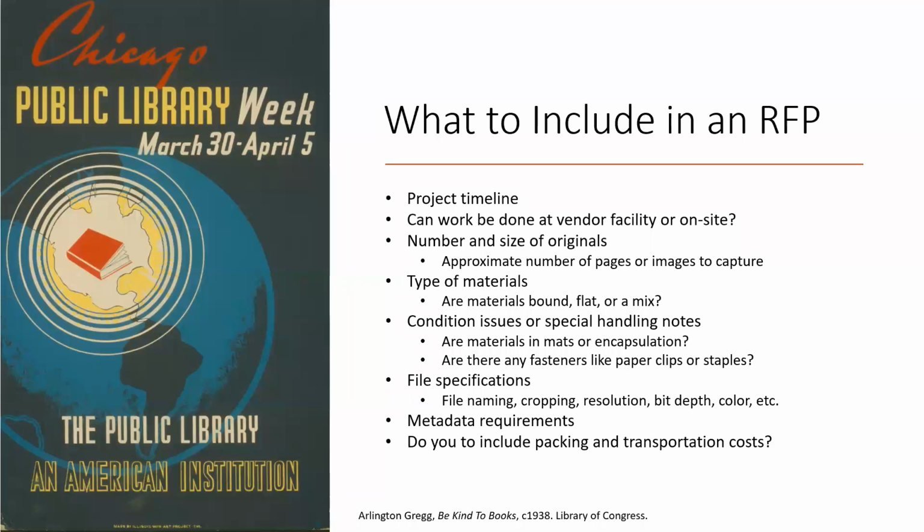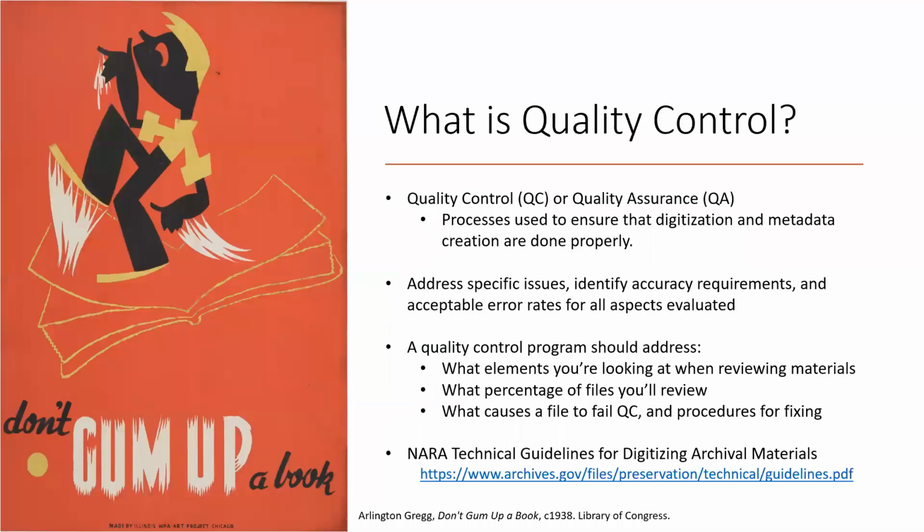So a vendor will likely have follow-up questions, and depending on the size of your project, may propose a site visit to review the materials in advance. So be sure to buffer in a little time into your requests for quotes. And again, if you think that digitizing in-house is the right thing for your institution, we'll discuss equipment and software selection next week. But for now, I want to take a minute and talk about quality control.